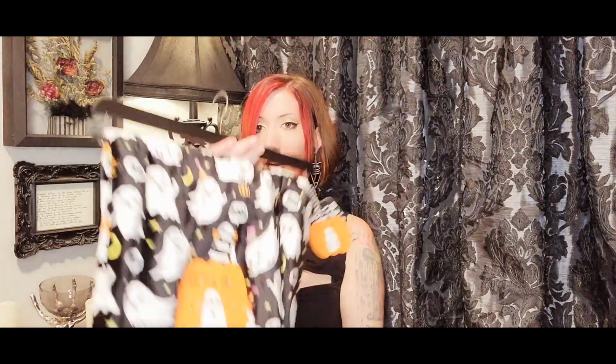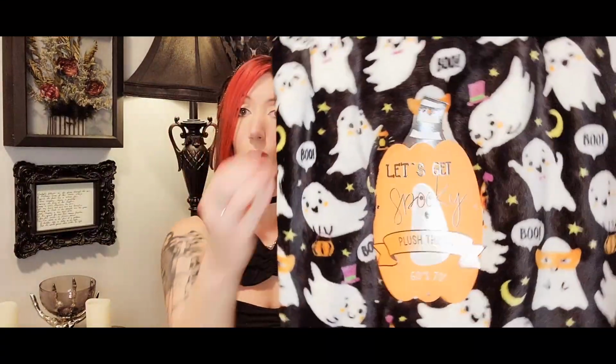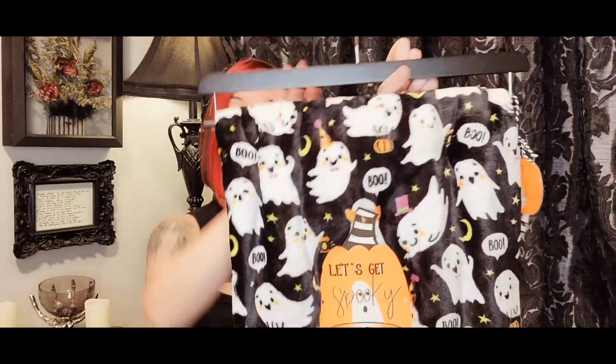we have HomeGoods, and there I got this adorable little blanket. It's got little ghosts on it, and they have masks on and party hats, and what else? They're eating lollipops. Anyway, it's a whole festive scene going on here. Little dead man's party. And I really like this.